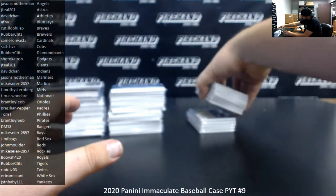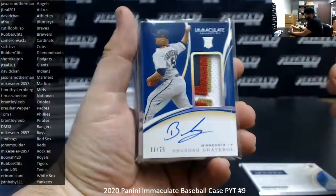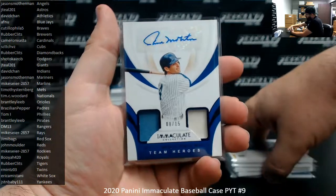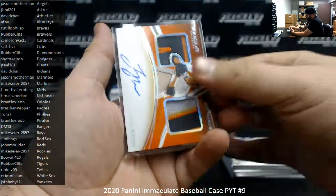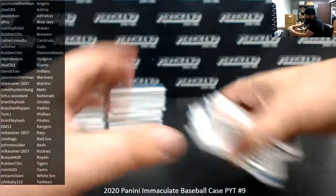Additional autographed hits here. Number to 25, Jeff McNeil. Hollow Silver RPAs to 25: Bruce Zimmermann, Joe Palumbo, Randy Arozarena, Travis Demeritte. Number to 15, Team Heroes Dual Relic Auto of Paul Molitor. Also to 15, a dual patch auto, Logan Webb. Number to 10, Orlando Cepeda, clutch bat auto.